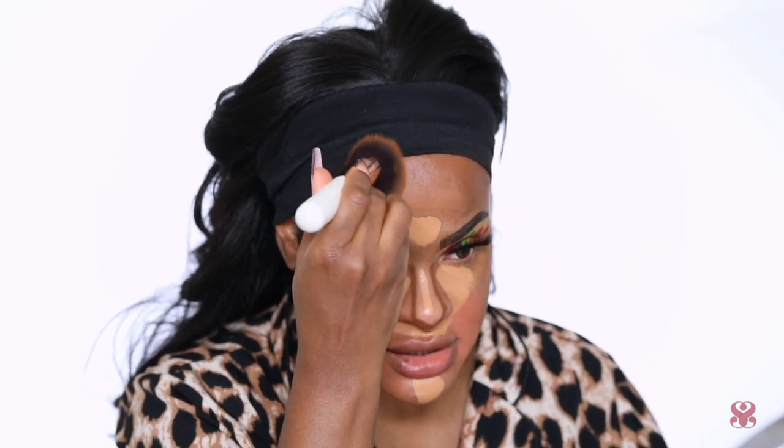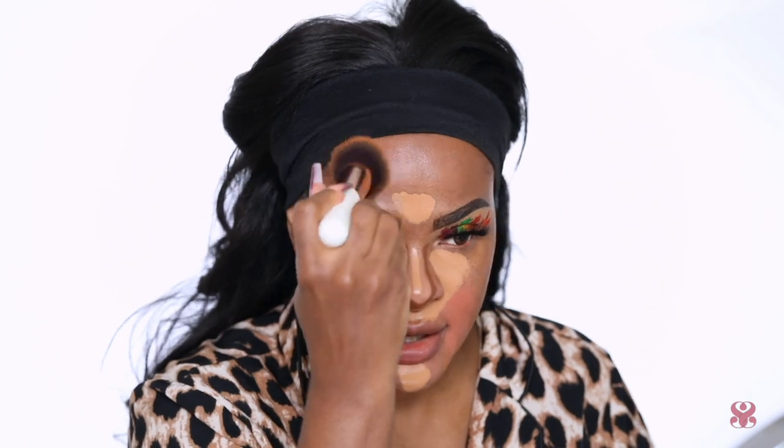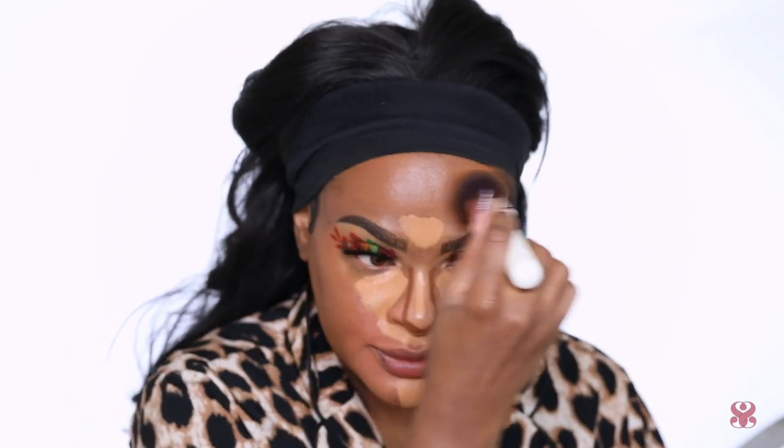I feel like this is actually drying out. I have a fan on me, so I feel like the foundation is actually drying down. I like the coverage, I'm not gonna lie. It's definitely medium, it's not giving full coverage, and it definitely looks skin-like, for sure. Already, I'm really liking this foundation. I am not gonna lie to you.